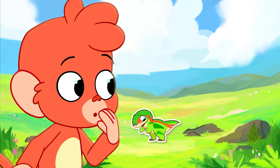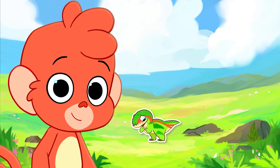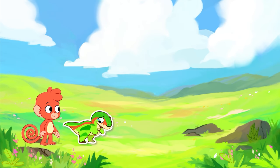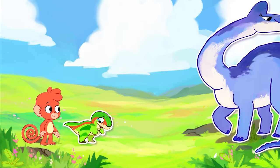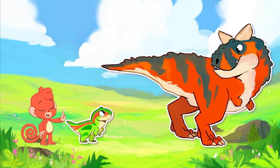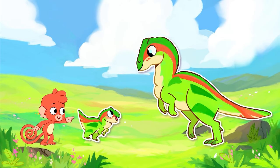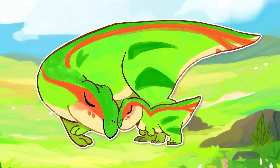Baby Febrosaurus has lost his mommy. Can you help him find his mommy? Mm-hmm. Let's have a look. No, that can't be his mommy. That's a Brachiosaurus. Nope, that's a Carnotaurus. There's his mommy! Yay! Aww, finally together again. Thanks for your help.